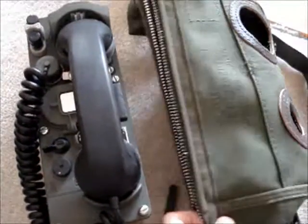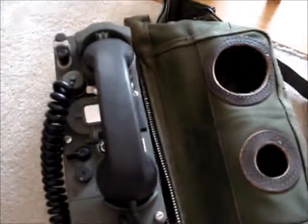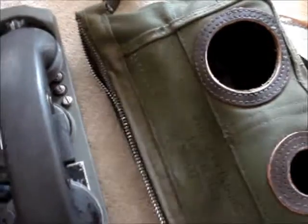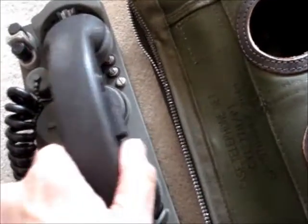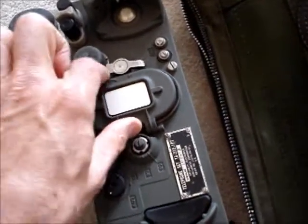The phones, again, when they were received in a crate, I opened up the box and noticed that the brand new phones were in there, unissued. Everything, in fact, the phones smell. They have that new smell. I don't know if it's the phone or the bag, but it smells like a brand new unissued phone. It's new everywhere.